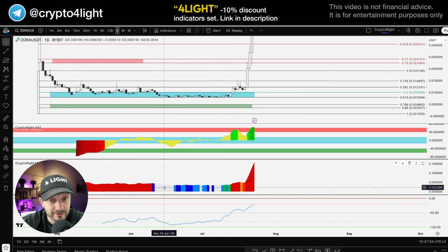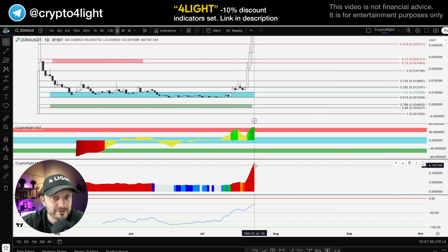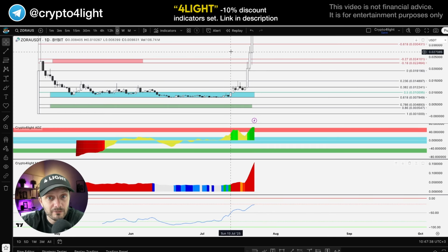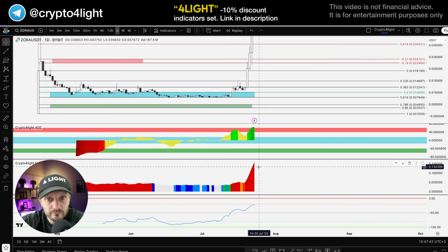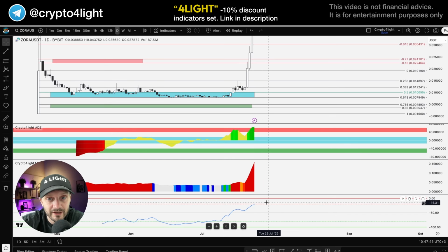Capitulation on the market mood, gray color. Now it's a pump, it's a hype. So this is not accumulation, guys. Don't be trapped. This is a distribution. And of course, it's distribution. On the daily, on direction, we are at the top, but without signals to sell.